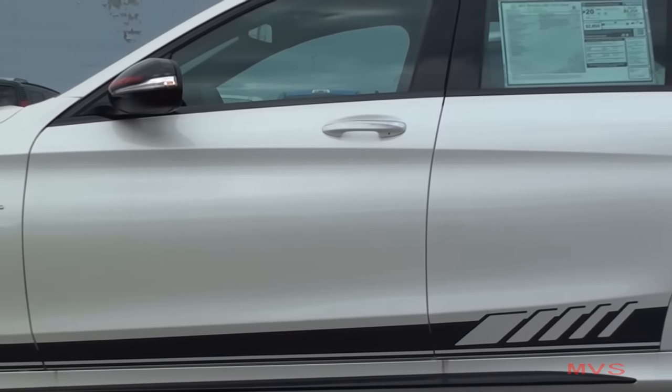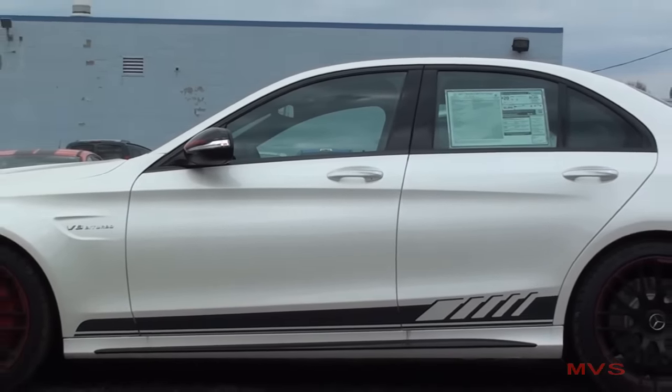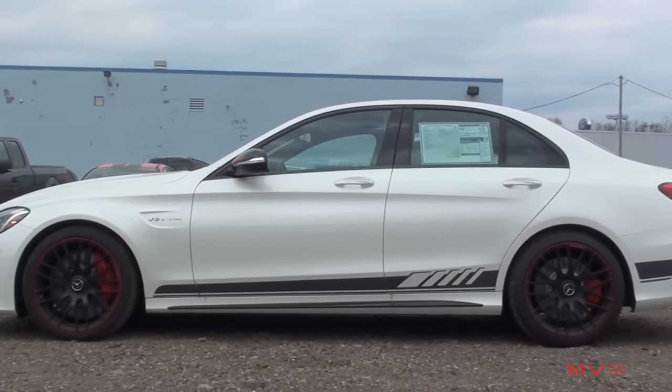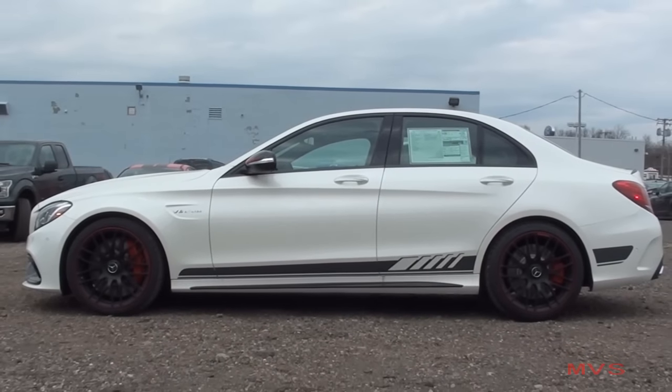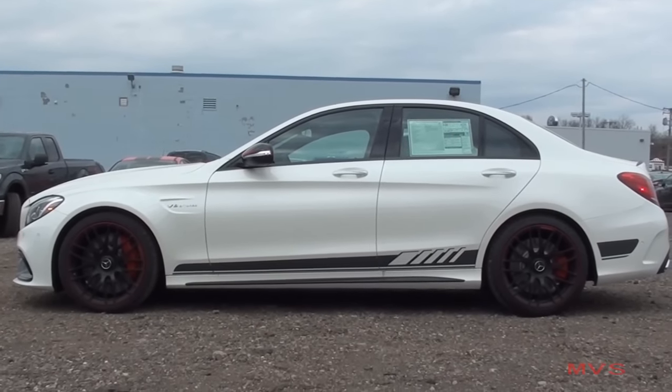The C-Class is 187 inches long, stands 56.5 inches tall, and sits 72.4 inches wide. Today's C63S AMG is featured in the diamond white exterior color.